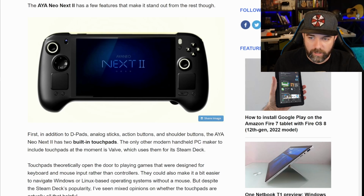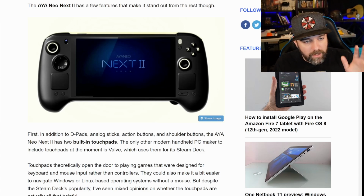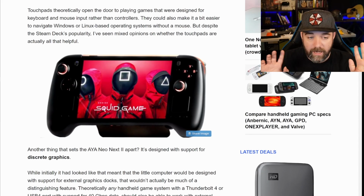I don't think the photo is the greatest. And then also the touchpads, like I said, I don't like the location. I actually like the Steam Deck's analogs being up top. My thumbs rest so much better, but this will probably be better for smaller fingers. So Linus, you're in luck, man. This is the deck for you, that is.